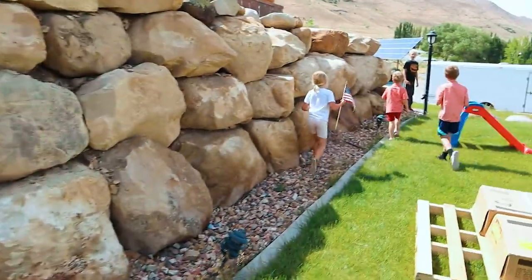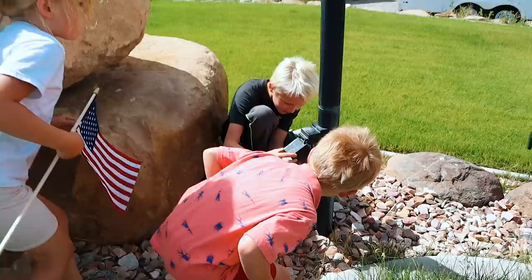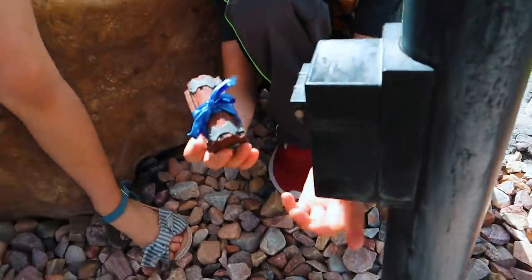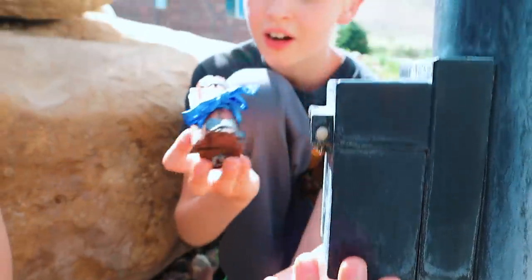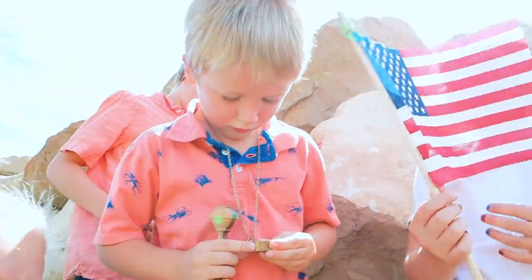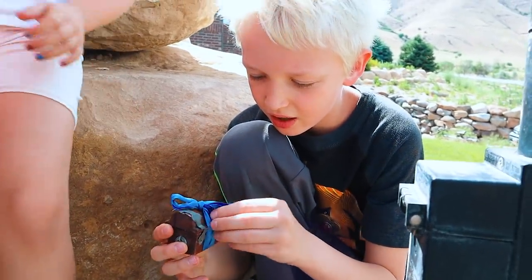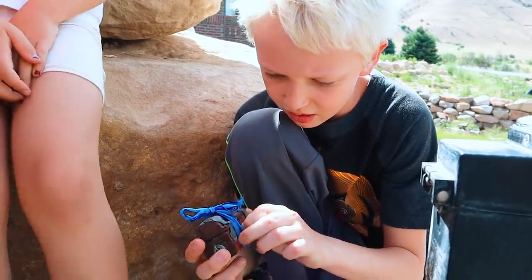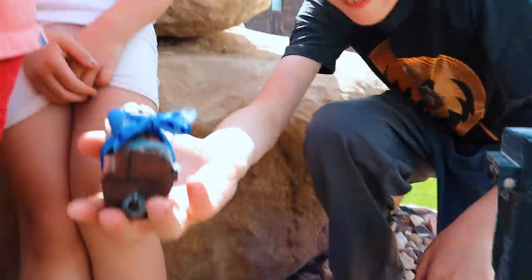Okay, here's a lamppost. I think I found something. Oh, James found something. It's open. What is it? It's a small treasure chest. It was right in here. That's cool. So cute. What does it say? Here's the clue. It tells me something. Can you open it? With a ribbon on it. Okay, here. Give it to Mama.